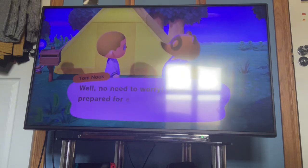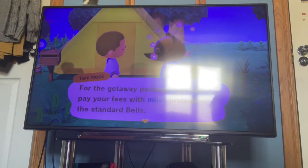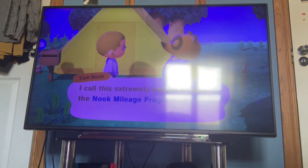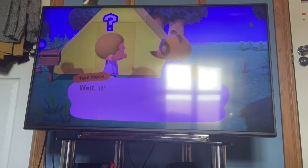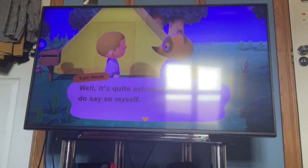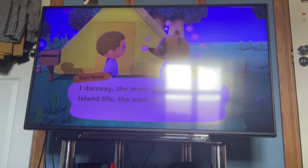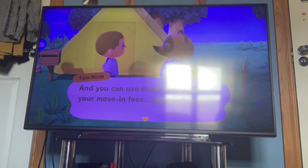Well, no need to worry. I was prepared for exactly this type of tricky situation. You were? For the getaway package, you can pay your fees with miles instead of the standard bells. I call this extremely helpful service the Nook Miles program. It's quite extraordinary, if I do say so myself. With the Nook Miles program, you can earn miles by simply living your life on Craig Boy Island, everybody! I dare say, the more you enjoy your island life, the more Nook Miles you can earn. You can use them to pay back your moving fees and much more.